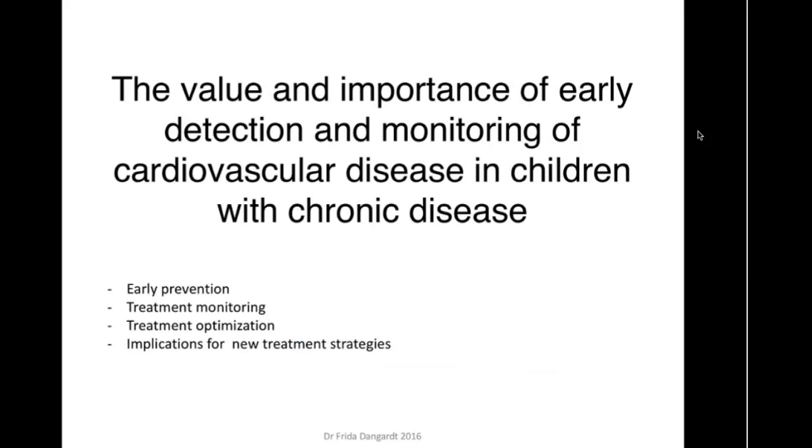So we want to see if we can start prevention for cardiovascular disease early on. And as our treatment for their main disease, their chronic disease, increases and improves, we also get children that have a longer life expectancy, and the longer they live, the more likely they are to actually die from something else than their original disease. And in most cases, that other thing is cardiovascular disease. So if we can find it early, we can prevent it.